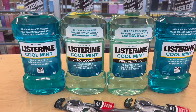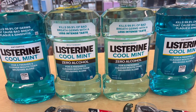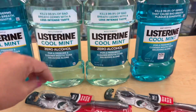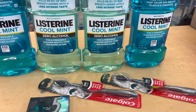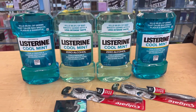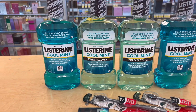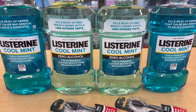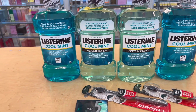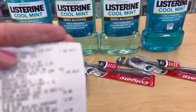but I got back $10 for spending $20 on the Listerine, and I also got back $4 in Walgreens cash rewards for buying two Colgate toothbrush, and also the $7 in Walgreens cash rewards that I got from the paper spend booster, for a total of $21.31, and the 31 cents is the 1% everyday point. So here is the receipt.